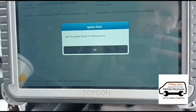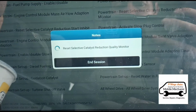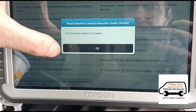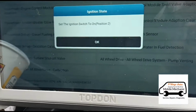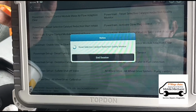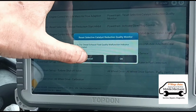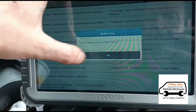Okay, so all that's done. Now we'll go back. Now I'm going to reset the catalyst quality monitor. As it was saying, there's NOx exceedance, and sometimes if you don't reset these things, clearing the code isn't good enough. Okay, something's happened there. Need to do that again. This one, yes. Ignition to number 2, yes. Is the quality? No, it's not. I think that's where I went wrong. I just pressed OK without reading it there last time.